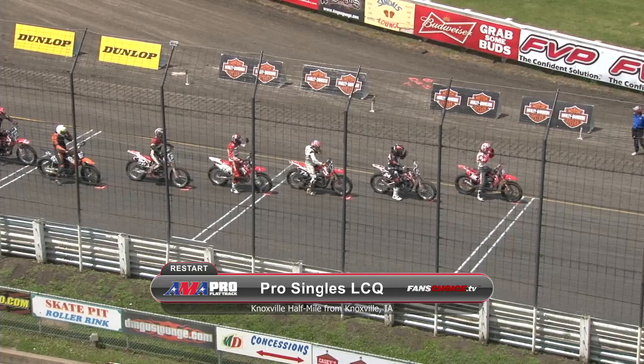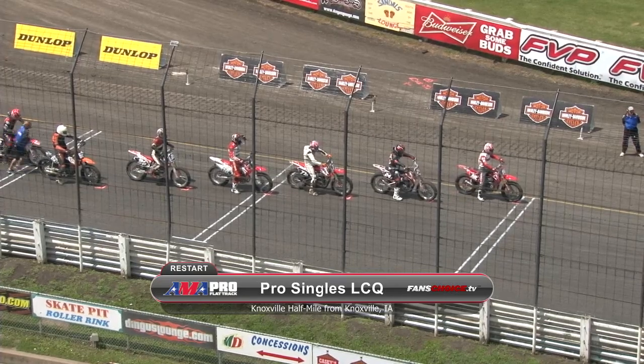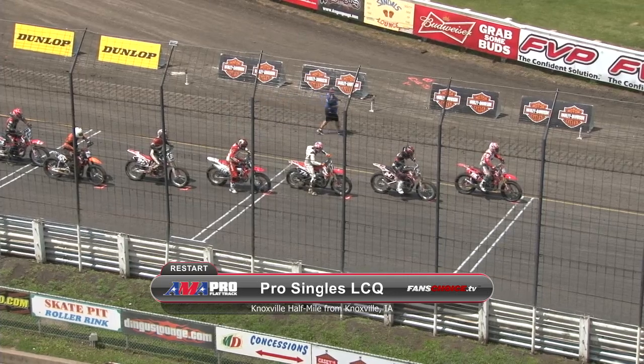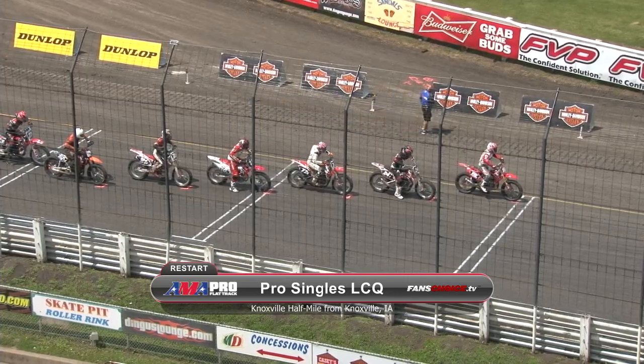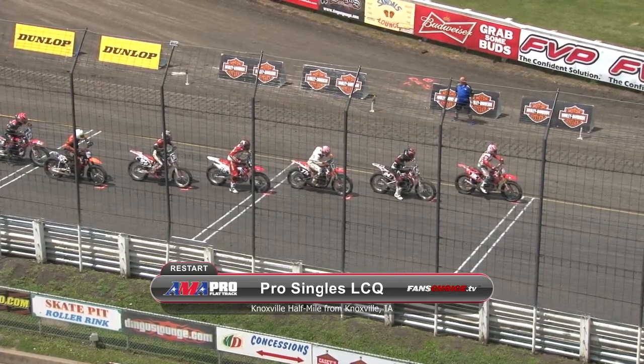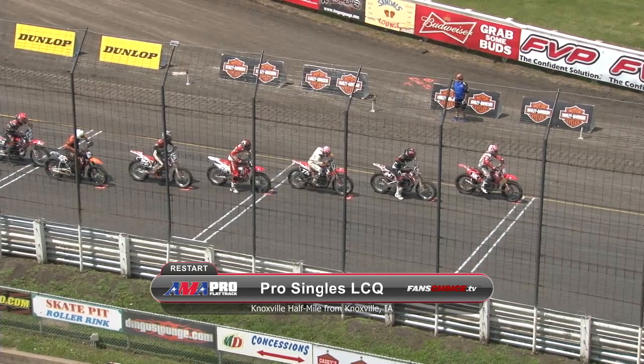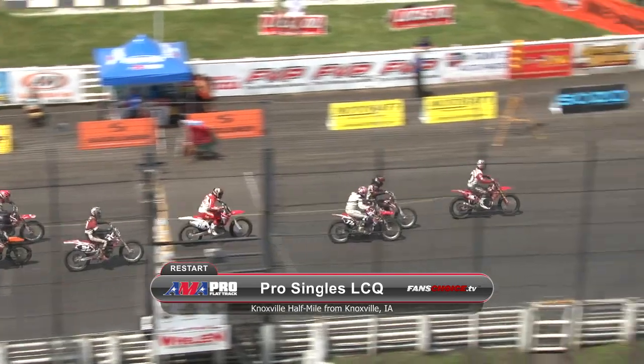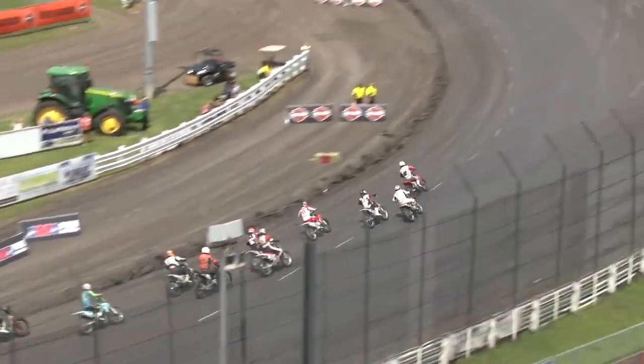Armstrong, ladies and gentlemen, has hopped on his backup motorcycle. He's at the tail end of the line. If he's going to the main event, he has to go from 17th all the way up to 4th. Ladies and gentlemen, here we go. Single file restart. Pro Singles last chance qualifier, and they are off. Some of them better than others. They'll go into turn number 1.